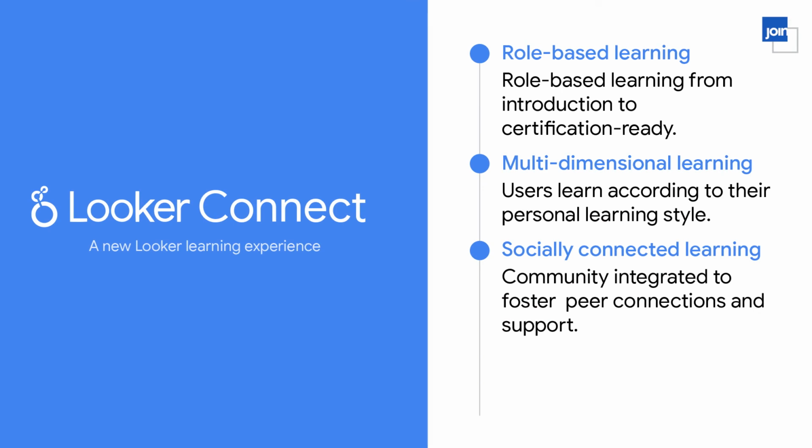It's an online learning platform that uses role-based learning to pinpoint user needs. It uses multi-dimensional learning to make sure that learners are learning in their preferred learning style. And it uses socially connected learning to foster peer connections and support. What sets Looker Connect apart from other learning platforms is it gathers all of these resources in one single place. I'm really excited about the value of this tool for my customers as a self-service learning tool. My customers are really excited as well, and I hope that you are too.